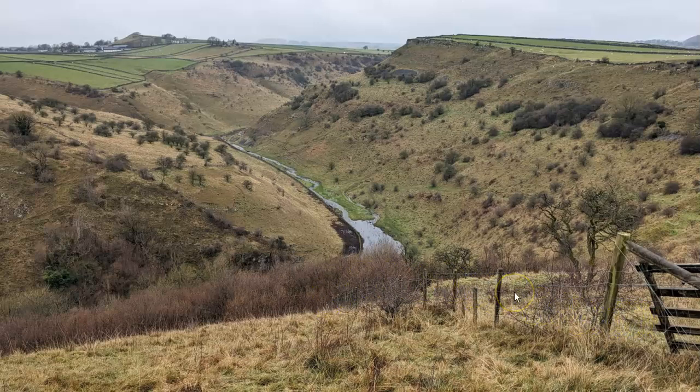Now that may or may not be shown on the map. Fences are maybe less likely to be on than established dry stone walls, but it's worth having a look. So let's have a look at those maps.